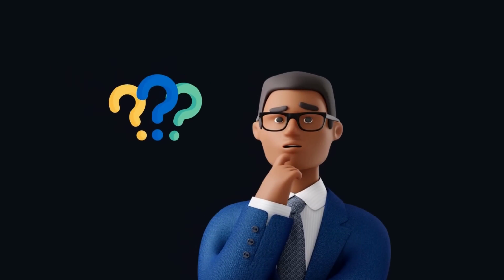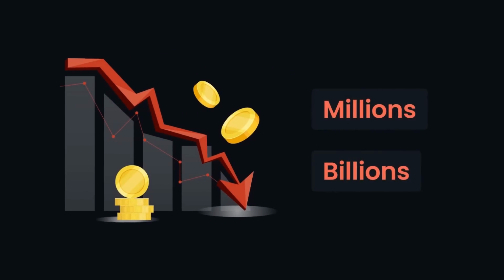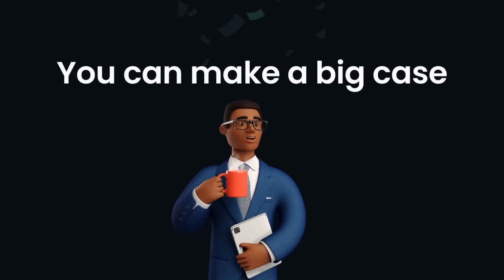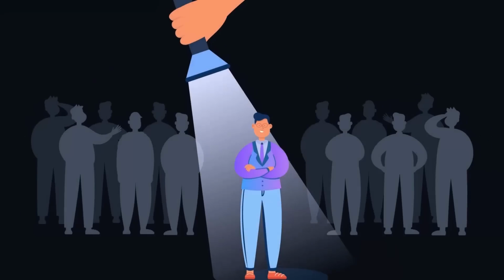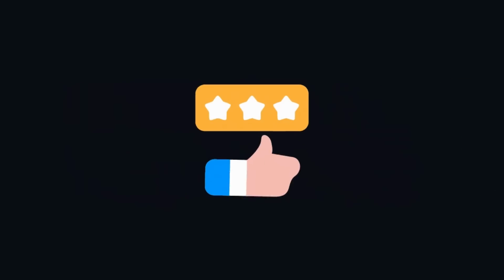Why should you care if a big company makes or loses millions or even billions of dollars? If you can build fast websites or improve load times, which are proven to increase revenue, you can make a big case for not only keeping your development job, but also getting a promotion or a bonus. If you do freelance work, building high-performance websites makes you unique, which means you stand out from the sea of other average developers, which means more and higher quality clients. For your apps or startups, it means your users are happier and are more likely to use your apps.